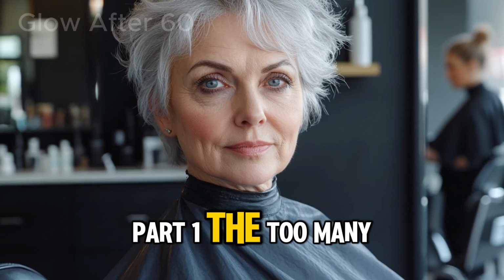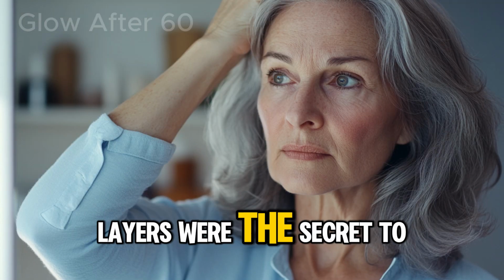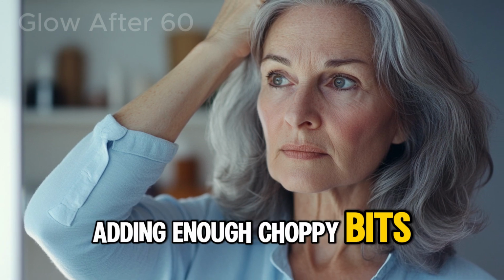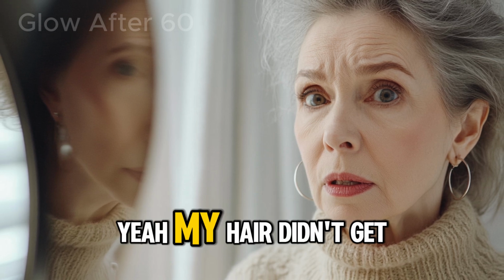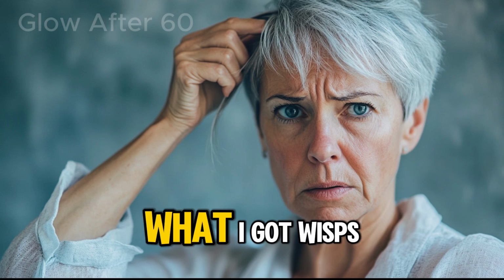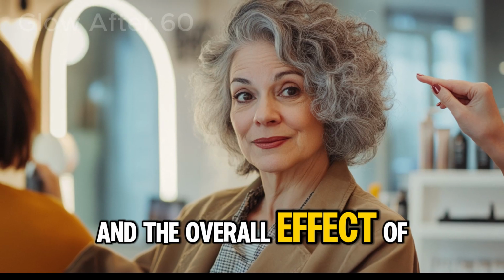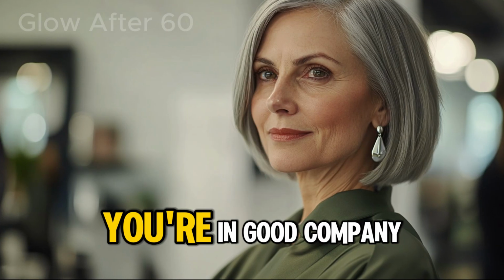Part 1, the too many layers trap. You know how we used to think layers were the secret to volume? Like, if you just kept adding enough choppy bits, somehow the hair would rise up and salute? Yeah, my hair didn't get the memo either. I used to ask for lots of layers at the salon, thinking it would make my thinning hair look fuller. What I got? Wisps, flyaways, and the overall effect of a deflated feather duster. If you've been there too, you're in good company.